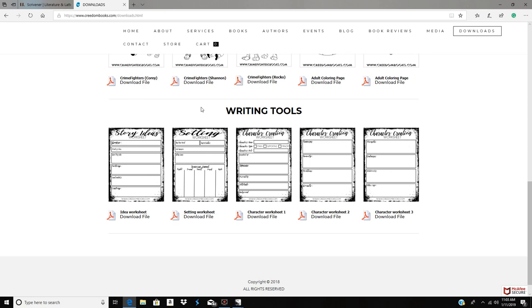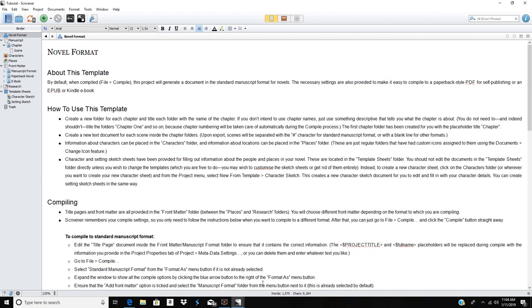Scrivener, the actual program, gives you the opportunity to outline your book within the program and also type and create your book in the same program. So you won't even have to use the character worksheets or outline if you don't want to. You can actually have it here. The only con with that is it's all digital.